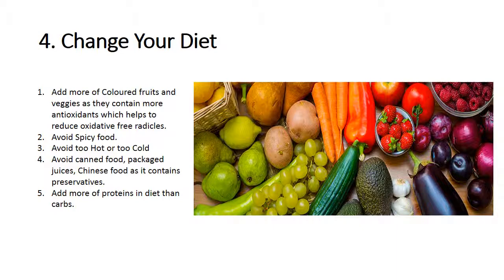Add more proteins in the diet than carbs. As COPD is a condition in which patients retain more carbon dioxide in the body, we advise them not to take too many carbs because carbs break down to form carbon dioxide and water. So we have to eliminate any form of diet which will retain more carbon dioxide in the body. So we advise more protein in their diet because it helps to build up their muscles. It helps to reduce any kind of deconditioning.